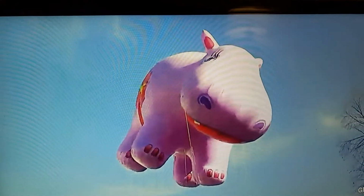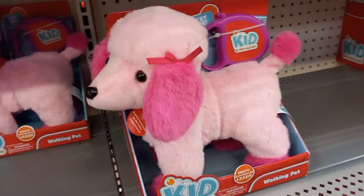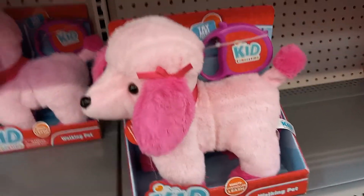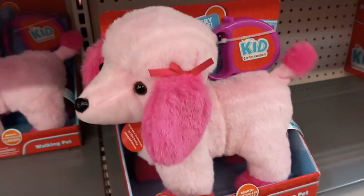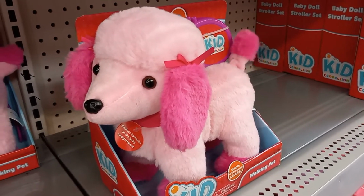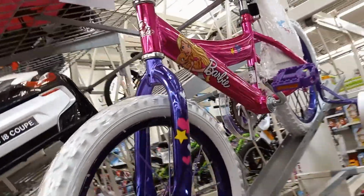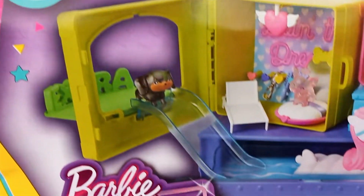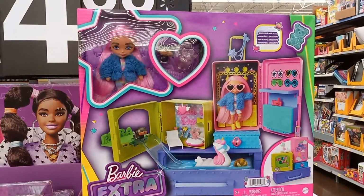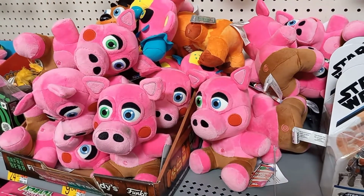I don't know who this is. I mean, it's cute, but I don't know who it is. Rose quartz.